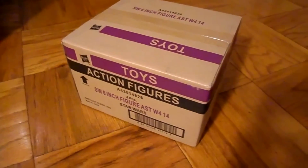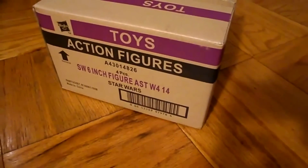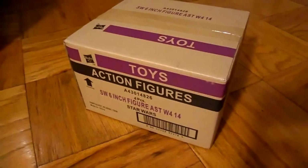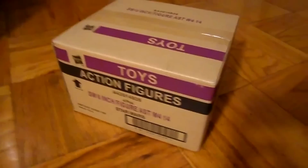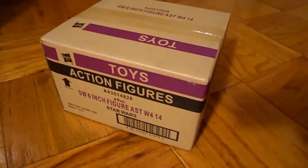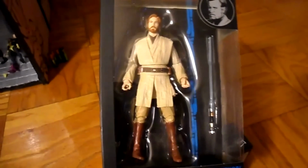Alright, it's that box in a box life right here. But as you can see, Star Wars 6-inch figures, assortment, wave 4. Yeah, this was a package from Entertainment Earth. Finally got some of my Star Wars stuff in. Actually, when I saw that this was going to be coming, I saw that the second half of my package shipped too. So that should be in this episode, and you'll see that shortly. But let's get this.